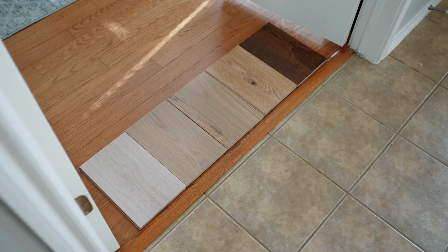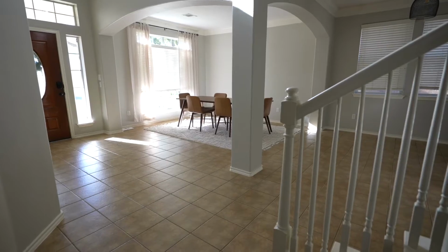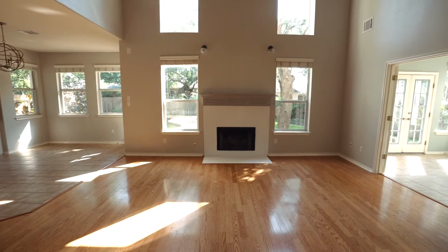It looks so much better than I even imagined. I cannot believe this is our house. We're beginning the process of renovating our floors, and I am so excited. Ever since we bought this house last summer, I've just been looking at it like this.